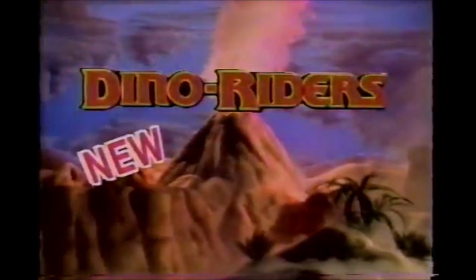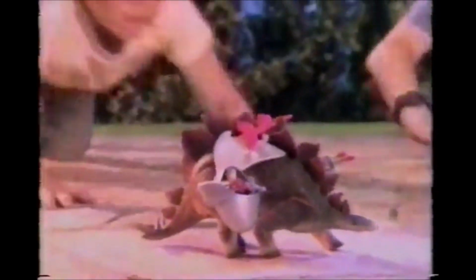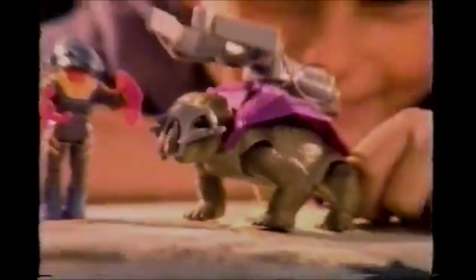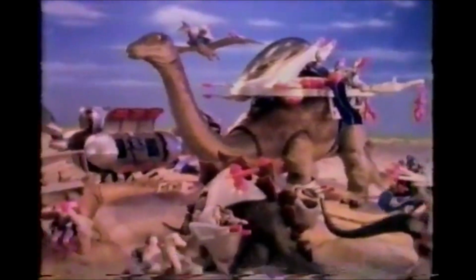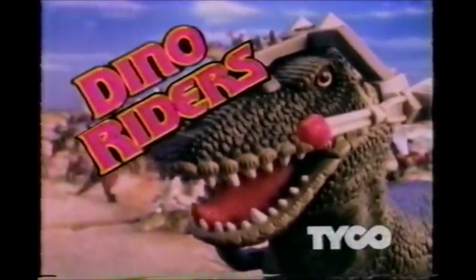The new Dino Riders are here. Dino Riders. 10 new dinosaurs in the Dino Riders collection. Stegosaurus with motorized walking action and full battle gear. The gigantic new Brontosaurus, the fighting fortress. The new Dino Riders are all equipped with armor and action figures. Now the most fearsome creatures to walk the earth are the greatest force in the universe. 22 awesome dinosaurs in the Dino Riders collection. Dino Riders. Only from Tyco.